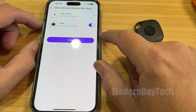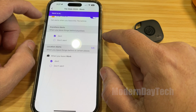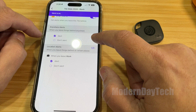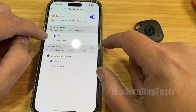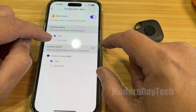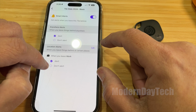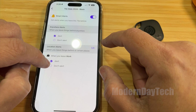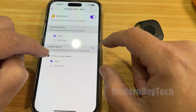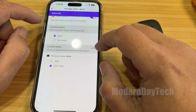I absolutely love the smart alerts. This will let you know that you left something behind. Say maybe you're at a restaurant, and as you drive away, it'll let you know that you left your device back at the restaurant. But understand there is a premium cost for this, and they charge for it, which I think is not necessary. This should be a free feature of this, but unfortunately Tile does charge for this feature along with the other premium services, which is nothing to write home about.